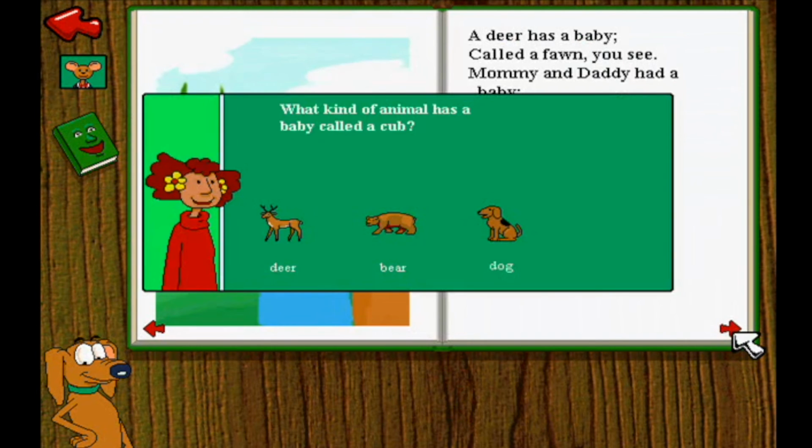What kind of animal has a baby called a cub? Deer, bear, dog? Ha ha! You got it!